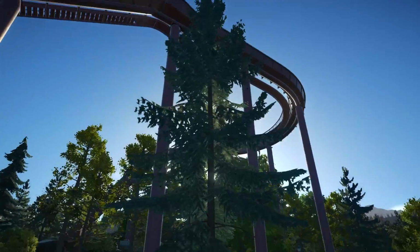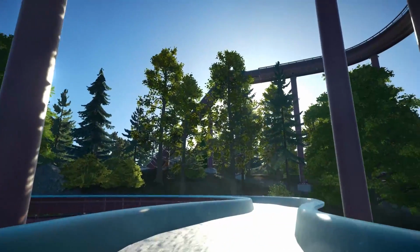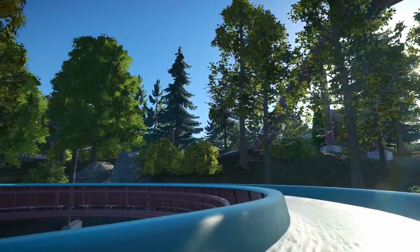It's a water railway. This is very awesome. This is very cool. This is beautiful. It shows off how beautiful this game can be.